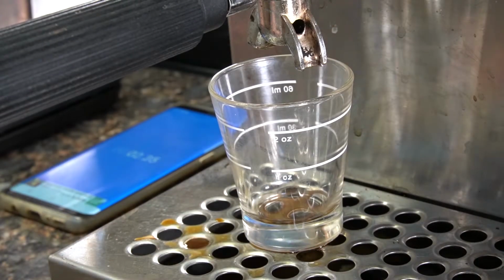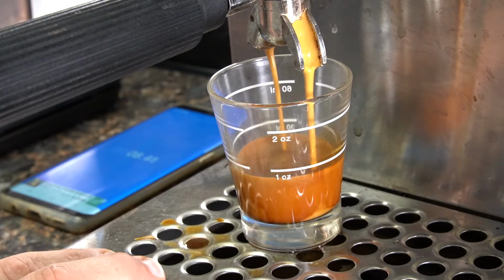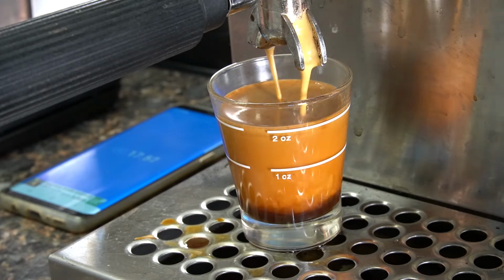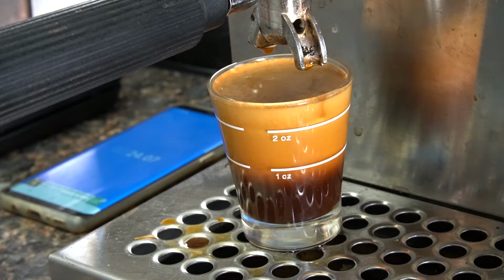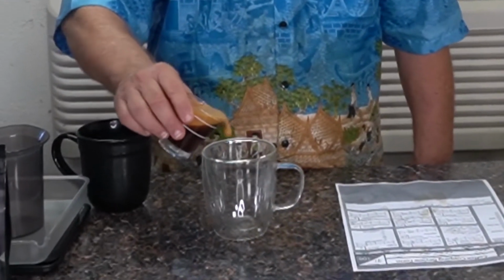Welcome back. It's been several days I've been drinking this coffee. And I'm going to let you know what I thought about it. But first, I'm going to make a cappuccino. Let's try it. Yeah, very nice 28-second 2-ounce shot.